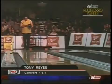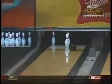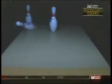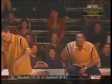Tony has the 1-5-7 to deal with now. Tony, a very good season. He's in and exempt next year on points. Beautifully done, the 5 knocked down late. And he converts it. Very tricky. Headpin goes to the sidewall. Watch this now. It hits the 7, ricochets off, and hits the 5. What was that? And you got to have the messenger come back and hit the 5 pin. You can't have that late, Tony. Just got to get them all down.